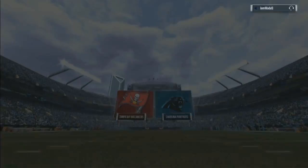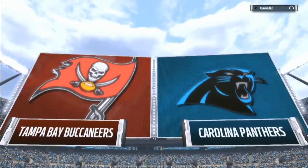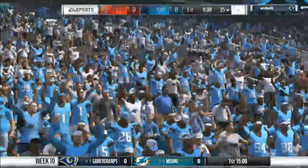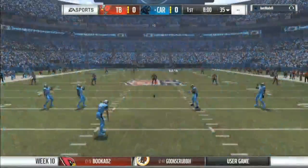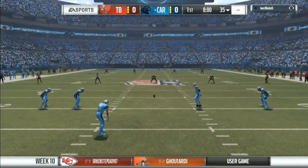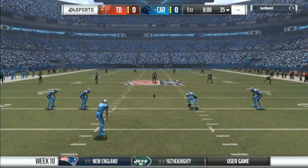In today's matchup, two teams come off tough losses a week ago and want to turn things back around today. It's the Buccaneers going up against the Panthers. With that, we head up to Charlotte, where we'll hook up with our commentators, Brandon Godden and Charles Davis at Bank of America Stadium. Gentlemen.